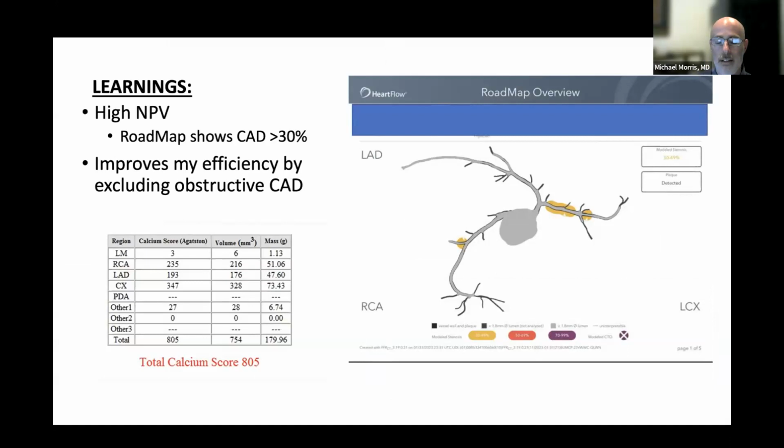So the point of this case is to demonstrate the efficiency gain that you receive by using RoadMap with non-obstructive disease. And essentially, what you're doing is you're leveraging the high sensitivity and the high negative predictive value of coronary CTA. And since I know with a high degree of confidence that there's no obstructive coronary disease by the RoadMap, I can just focus my time on identifying any areas of minimal stenosis. Like here in the LAD, we know that there's some plaque in the LAD, but it's all less than 30% because it's not highlighted by RoadMap. So I'm just checking to look for other areas of non-obstructive disease, sign off the report, and move to the next case.